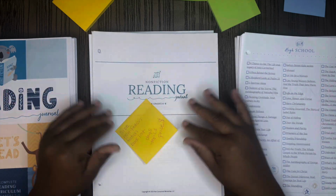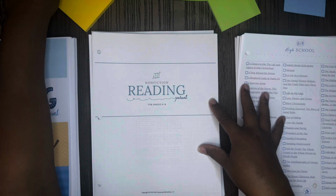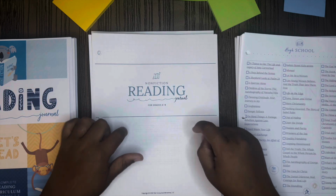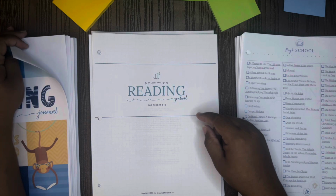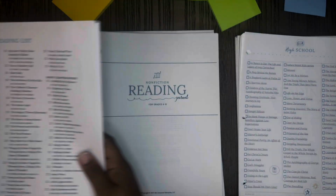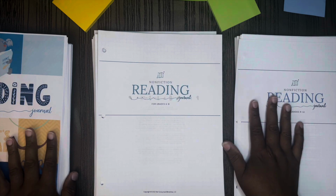First things first, these all cover nonfiction and fiction. There is a book list that comes with your reading journals, and they usually come right up in the front, which is a nice addition to the journal because sometimes you don't want to go looking for books. So they all have a suggested reading list. This is the high school suggested reading list. I will drop the price on the screen so you guys know the prices of each of these.